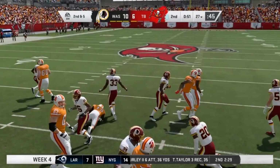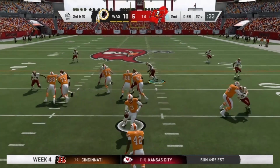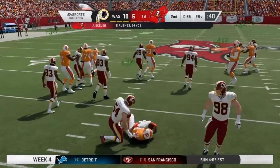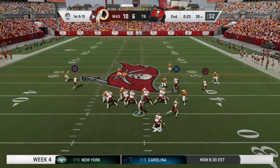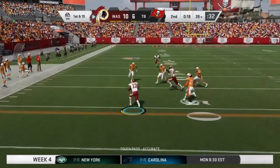There's a throw. It's Chris Godwin for the first down. They're going to take the timeout. They're trying to get some points on the board here before the half. And on a 3rd and 10, they're going to run it with Austin Ekeler. I don't understand the play calling there, but the Redskins take over with 23 seconds to play here in the half. And it's Terry McLaurin underneath.